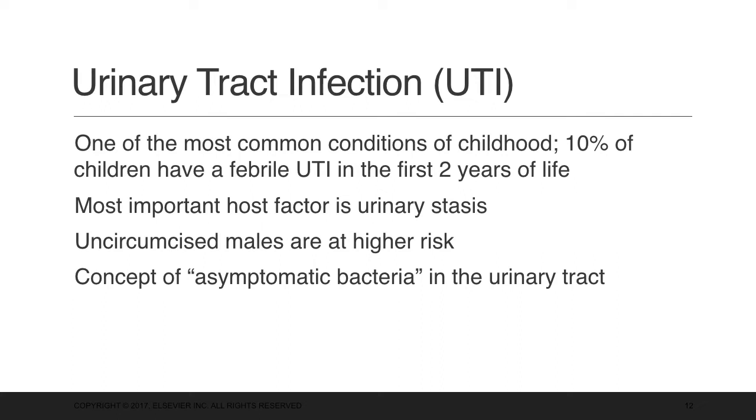I'm sure that you guys have had lectures about urinary tract infections in adults. So we'll probably go through this fairly quickly, because there's not a lot of differences between a urinary tract infection in an adult and a urinary tract infection in a child, other than the fact that the child is more prone to get them. It's one of the most common conditions in childhood. About 10% of children have a febrile UTI in the first 2 years of life.